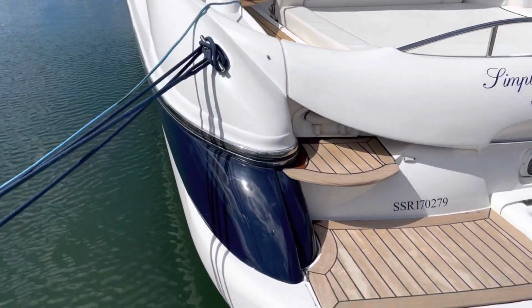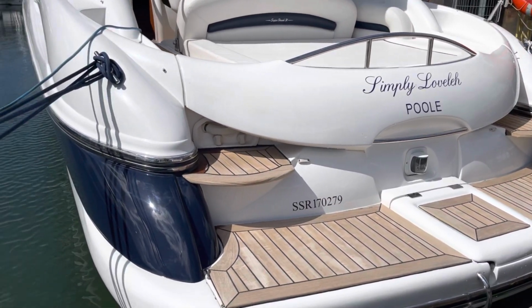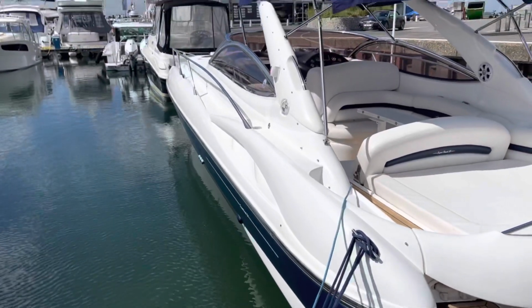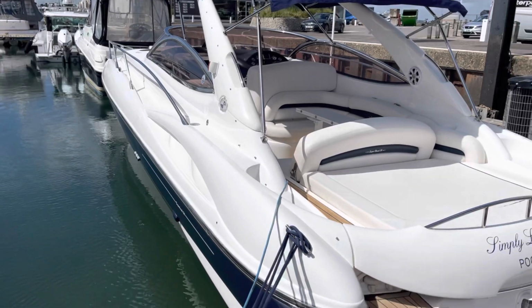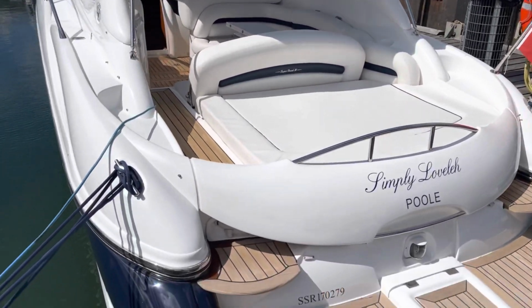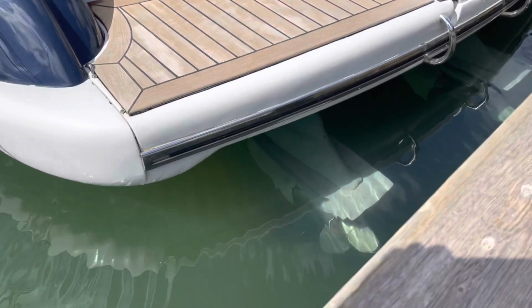This particular boat has been exceptionally well refurbished. We've actually got a painted hull here, so the blue of the hull is all painted all the way through, and that's just been completed in 2021, and the whites have all been polished back. There's many upgrades on this boat and recent refurbishment work, and I'll show you on board as well.